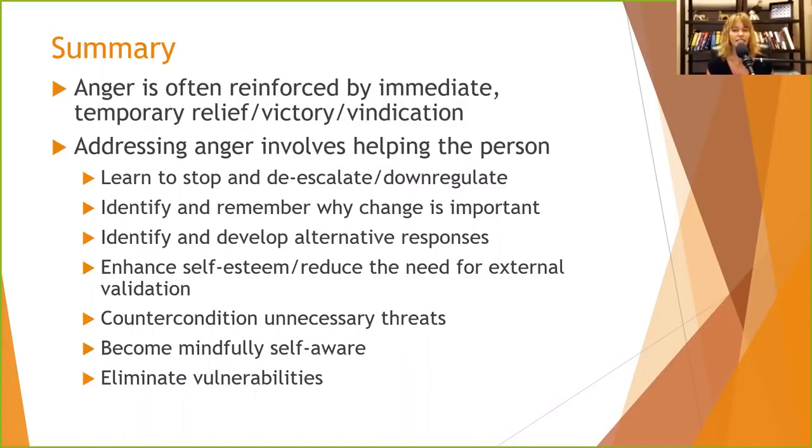Counter-condition unnecessary threats. Things that really aren't that big of a deal. Maybe when you were 6, a dog came running down the fence and barked at you and bared all its teeth and scared the bejesus out of you. That's normal for a 6-year-old if they see this big dog doing that. But from that one experience, you're now afraid of every dog.